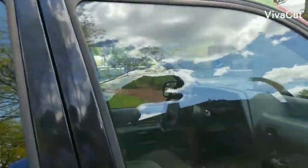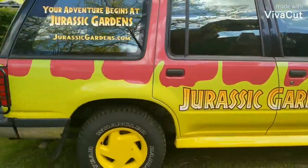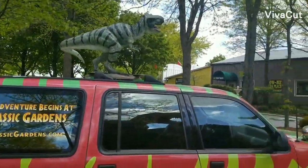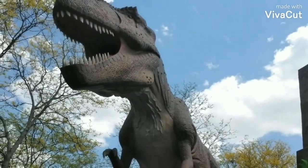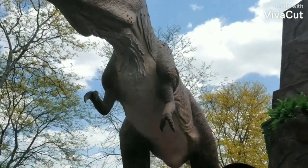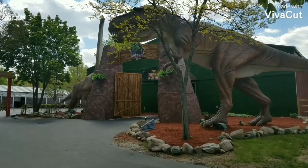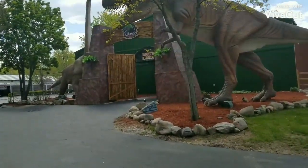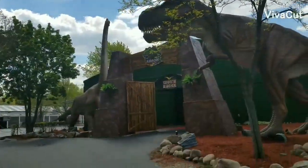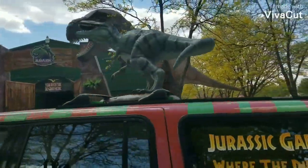This is really cool. This looks just like the Jurassic Park vehicle that you drive through on the island in the movie. And then here's a frontal view of the building. And that's the entrance right there. It looks really cool. And this is kind of just an aerial shot of the building with the giant Tyrannosaurus Rex. And it's just really cool. They did a magnificent job.